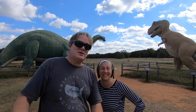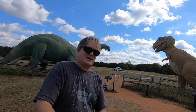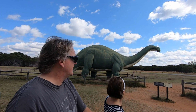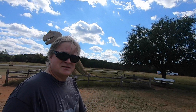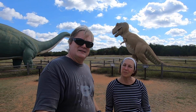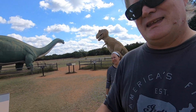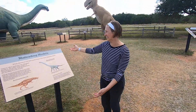We're standing here in front of the dinosaur models that are at Dinosaur Valley State Park. Right behind us here is a model of an Apatosaurus, and then right behind us here is a model of a Tyrannosaurus Rex. And these were both commissioned by the Sinclair Oil Company for the World's Fair in New York in 1964-65. However, these aren't the dinosaurs that made the tracks that this park is famous for. I'll ask Rachel to explain who those are, because they're right here on this thing.